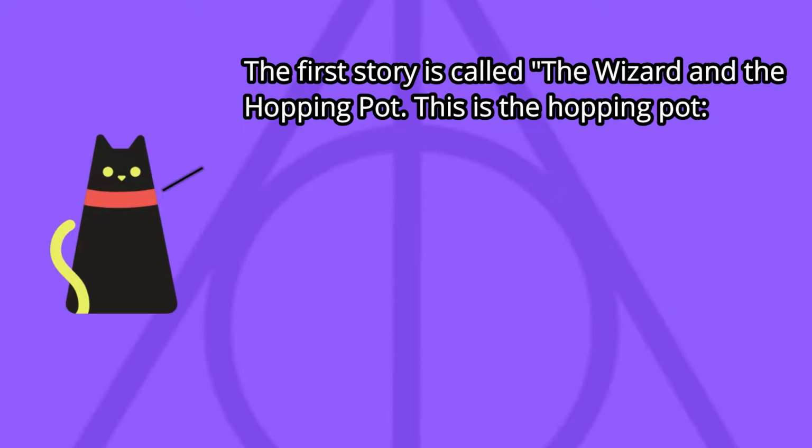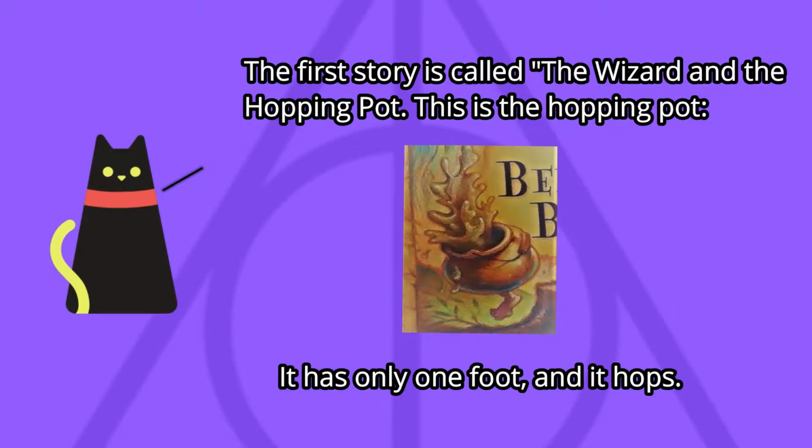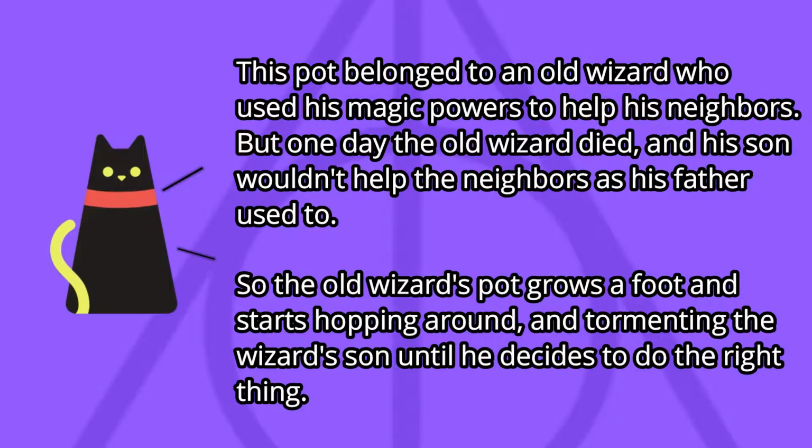The first story is called The Wizard and the Hopping Pot. This is the hopping pot. It has only one foot and it hops. This pot belonged to an old wizard who used his magic powers to help his neighbors. But one day, the old wizard died, and his son wouldn't help the neighbors as his father used to. So the old wizard's pot grows a foot and starts hopping around and tormenting the wizard's son until he decides to do the right thing.